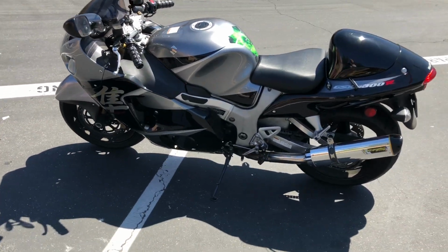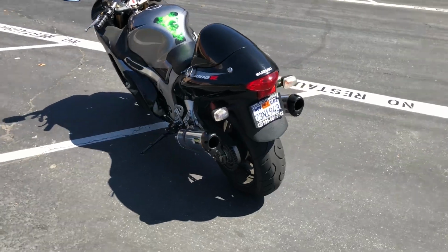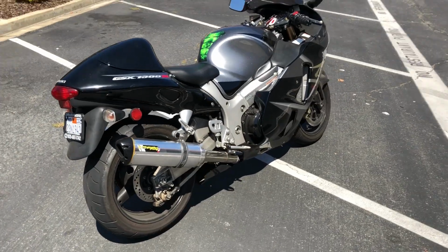We can provide financing as well as an extended warranty on this bike. Check us out on the web at ContraCostaPS.com, where at any given time we'll have 35 to 45 quality pre-owned bikes just like this one.